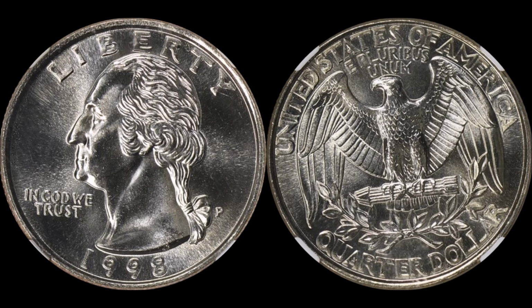So let's start by talking about what exactly is a business strike. Well, these are coins that were intended and produced to circulate in today's society. Okay, it's not a special collector edition proof coin. It's not a satin proof or a satin strike type of coin. These were coins that were built and made to circulate. They didn't have anything special other than the satiny appearance of them as a business strike coin, which was especially nice on these.